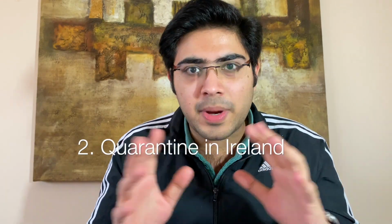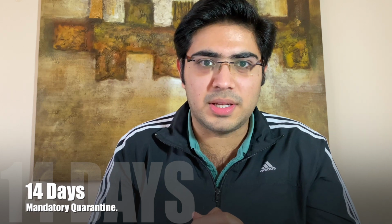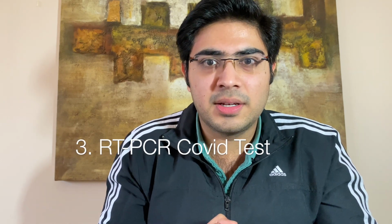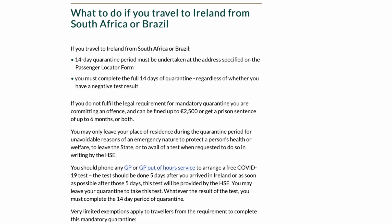Now the second thing is restrictions around quarantine. No matter where you are coming from, whether it's India or London or Amsterdam or different places, Brazil, South Africa, anywhere, you have to do a mandatory 14-day quarantine in the state. The second thing to that is that you have to get a second COVID test done in Ireland if you are traveling from London or South Africa or Brazil. So the first will obviously be from India if you're traveling, and then the second one will be for those traveling from London or South Africa or Brazil.